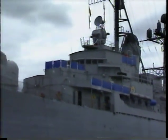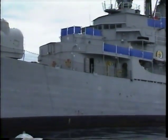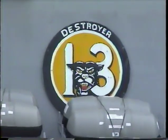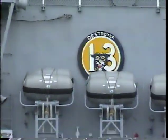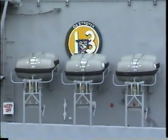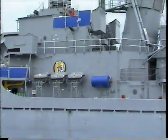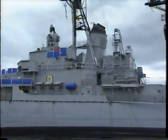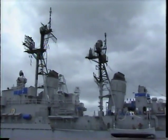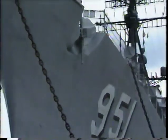The Turner Joy was built in 1957 and 58. She's 418 feet long and displaces over 4,000 tons when fully loaded. She's powered by 70,000 horsepower steam turbines and has 2 propeller shafts. Her normal crew would be about 320 men.